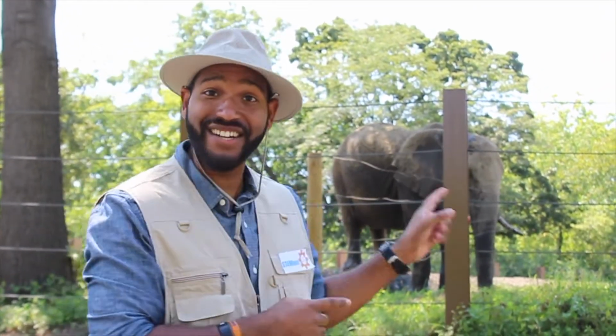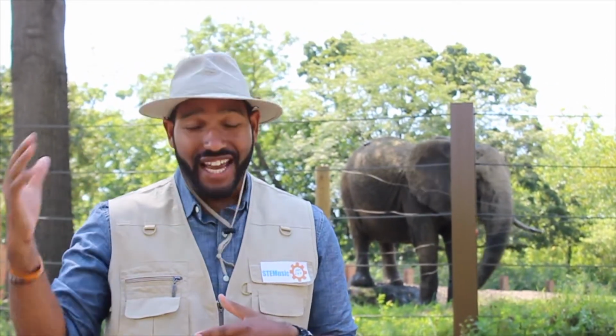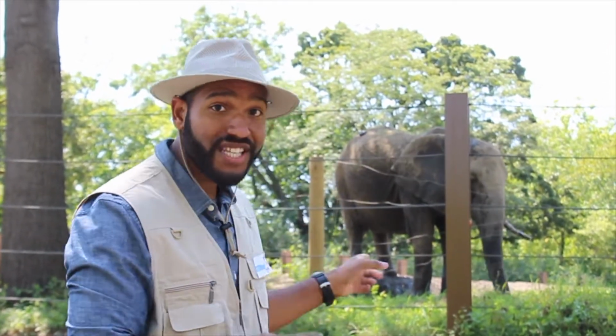This guy right back here, they can weigh up to 7 tons, and they can be as tall as 13 feet. These animals have great memory. Keyword, memory. Another thing you need to know about the African elephant is you can tell the difference between the Asian elephant and the African elephant by the size of their ears. The African elephant has larger ears. Did I mention that these are herbivores? They like to eat plants, plant-based diet, right?